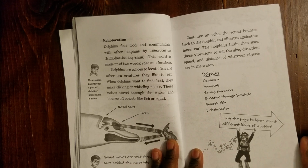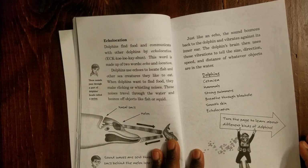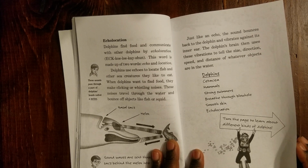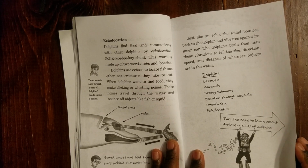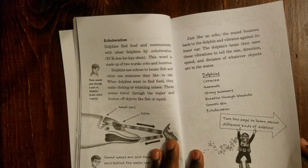Echolocation. Dolphins find food and communicate with other dolphins using echolocation. This word is made up of two words, echo and location. Dolphins use an echo to locate fish and other sea creatures they like to eat.